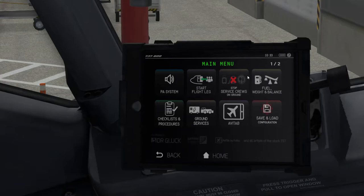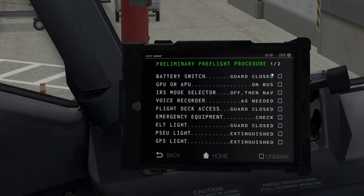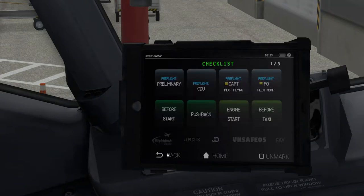All right, they've got the plane ready there. Let's get the passengers on board. And in the meantime, I'm going to knock out some checklists real quick, so bear with me here. Take a break. It'll be about 2 minutes.